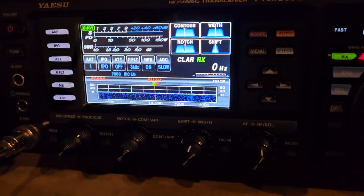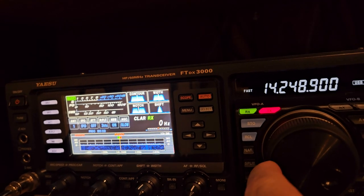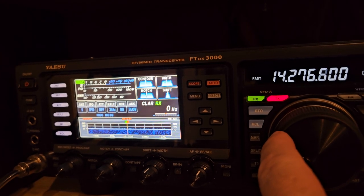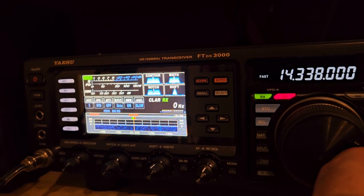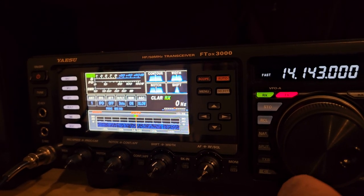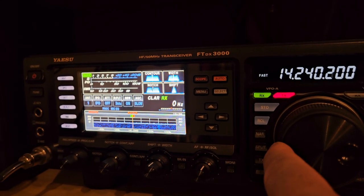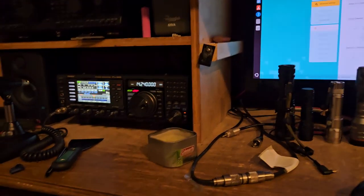It's actually almost quiet enough. I can almost make out some stuff on the waterfall here. Not as good as it was earlier. So anyway, I don't know if there's something wrong with the antenna. I can't really tell. I'm gonna have to look at it during the daytime.